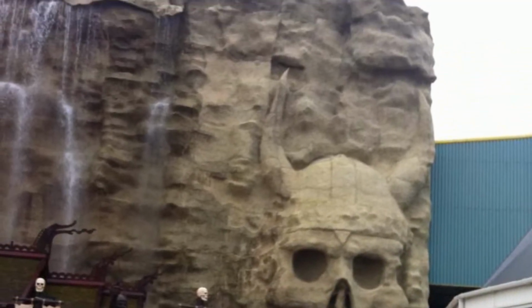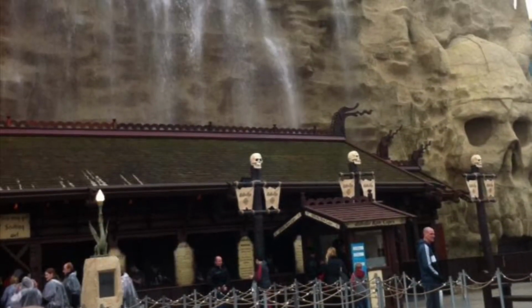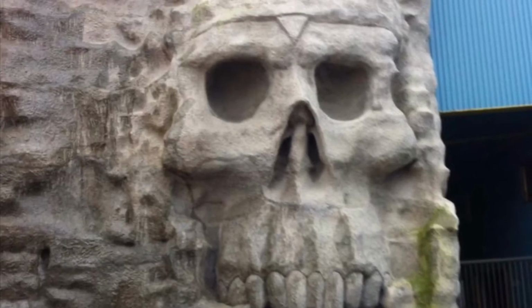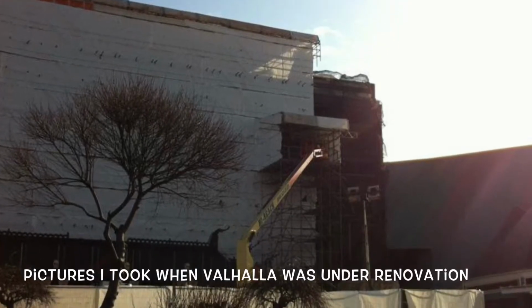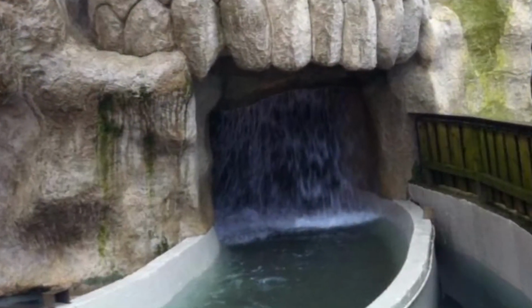Manufactured by Intamin, throughout your ride on Valhalla, riders experience many effects such as fire, snow, wind, changes in temperature, and many water effects such as a water vortex. As many of you know, or have guessed, Valhalla is based off the Viking era. In 2011, 11 years after opening, Valhalla closed for a massive renovation and reopened to the public in the summer of 2012. The ride is approximately 6 minutes long and you will get soaked.